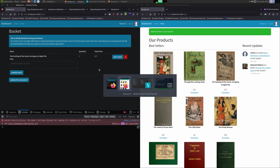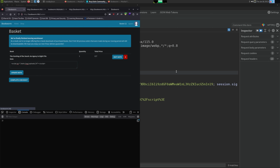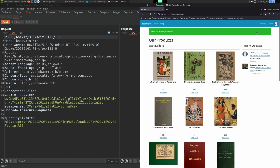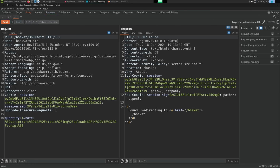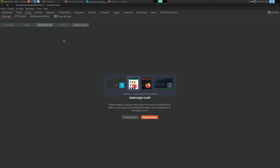And we want to edit the note, go over to Burp, intercept. And then we're going to do the same thing. Script source is equal to our JavaScript payload. We are intercepting, so click update note. We're going to send this to Repeater. And what basket ID was it? I think we said 369 because this is 370. So let's just try 36. Whoops. Okay. Numlock was not on. I started hitting 369 and it did not do what I expected to. So I'm going to edit this and we can drop this packet, I guess.